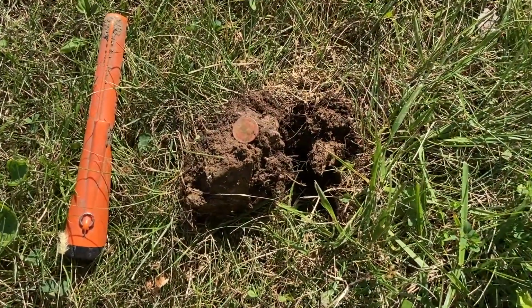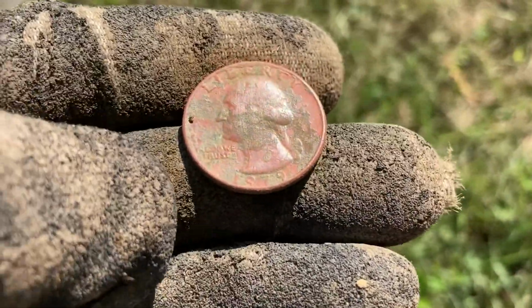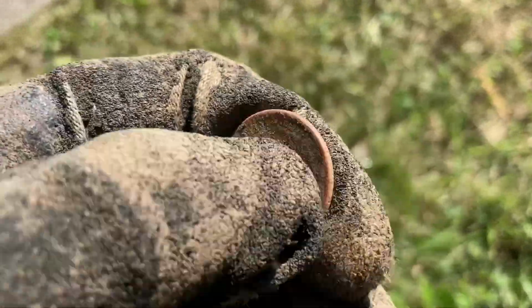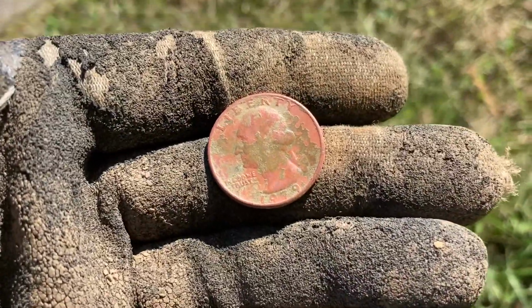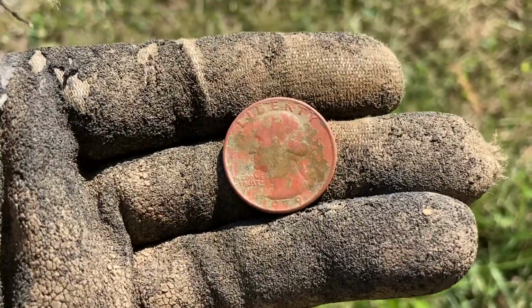The very first find of the day, and we got ourselves a quarter. I've certainly had worse first finds. Looks like it's a 1979 quarter, so I will take 25 cents. Let's keep on. I'd love to find a little piece of silver today. Fortunately, I've had a few days in a row that I haven't found anything terribly good, but I'm hoping to turn that around today. So let's keep hunting.